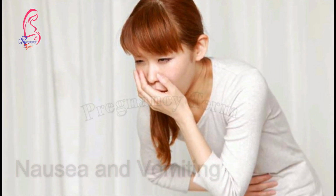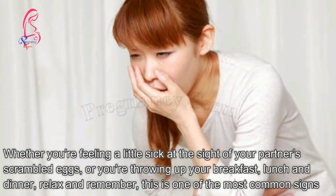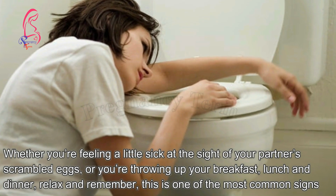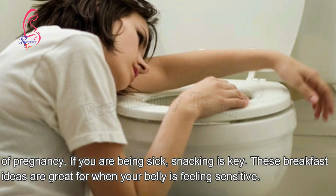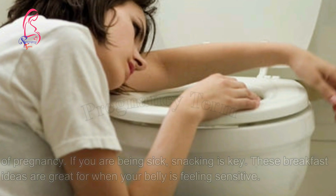Nausea and vomiting. Whether you're feeling a little sick at the sight of your partner's scrambled eggs, or you're throwing up your breakfast, lunch and dinner, relax and remember, this is one of the most common signs of pregnancy. If you are being sick, snacking is key. These breakfast ideas are great for when your belly is feeling sensitive.